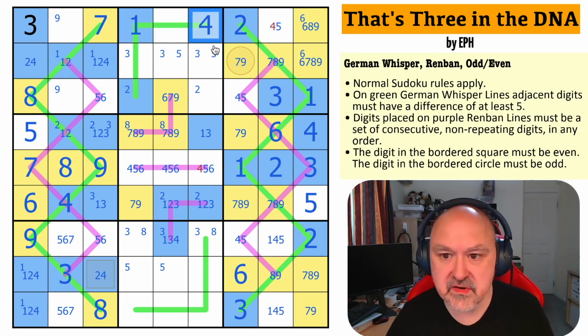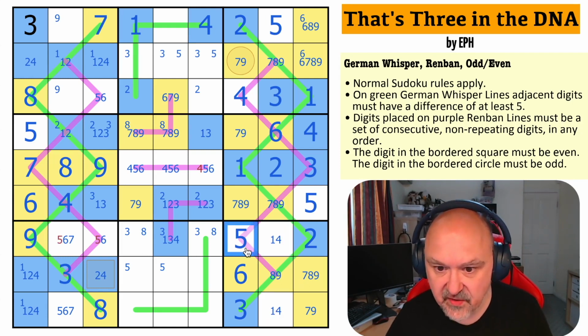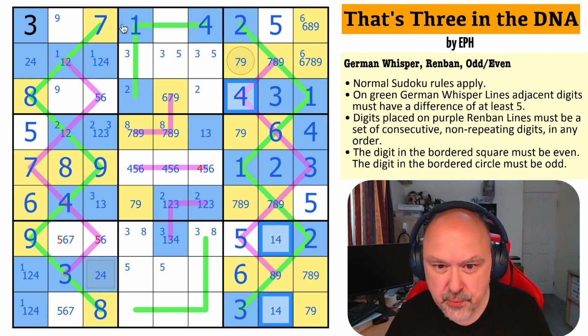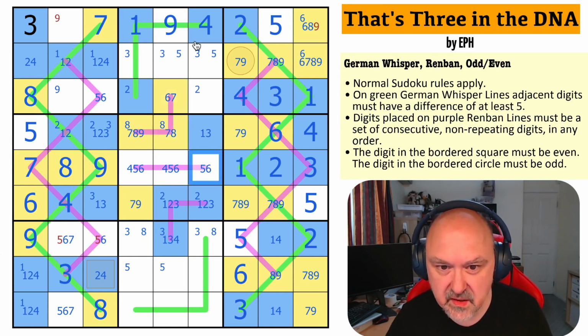This has to be 4. It's the only low that's left, making this 5 and this 4. The 5 looks down, meaning this is a 1, 4 pair. This is a 5, but great. These are all low. But what do I do here? This is a 4, so this is a 9, taking 9 out of those. There's no 4 here either.